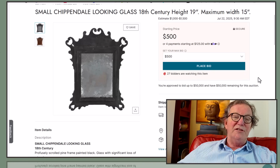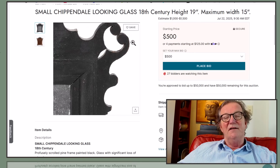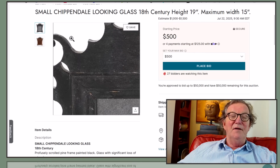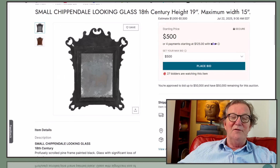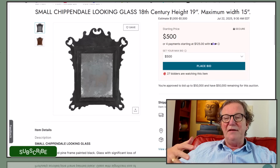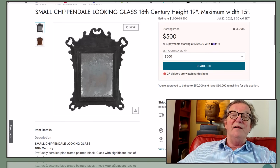But it has a wonderful shape. I love the form of it. It's very Chippendale-y, but it also has all these swan's neck devices going around it. It's like the maker went a little wild with those, putting them on there. So it definitely falls into the area of folk art. It's estimated at $1,000 to $1,500 with a $500 starting bid.